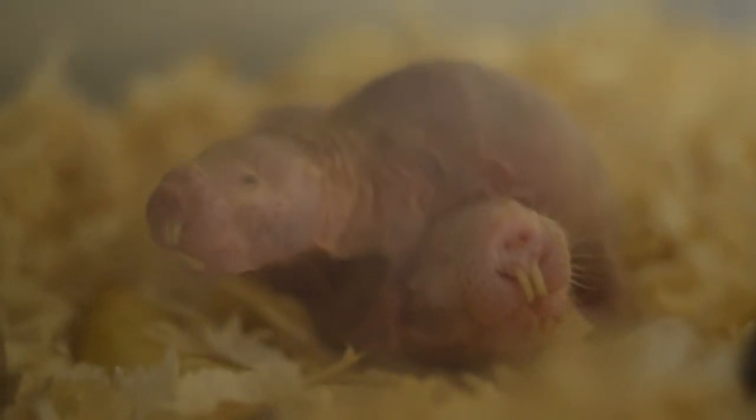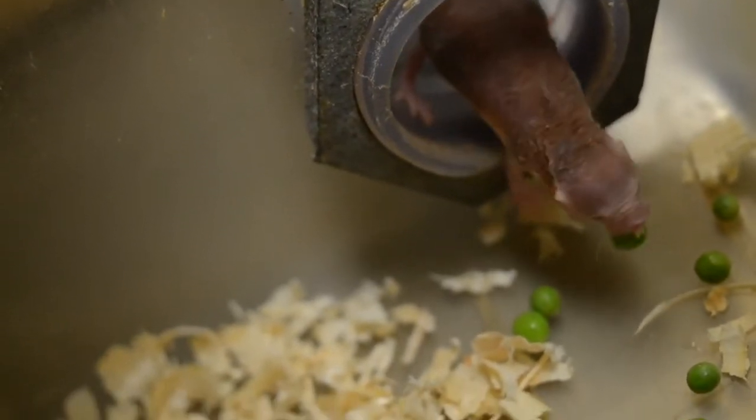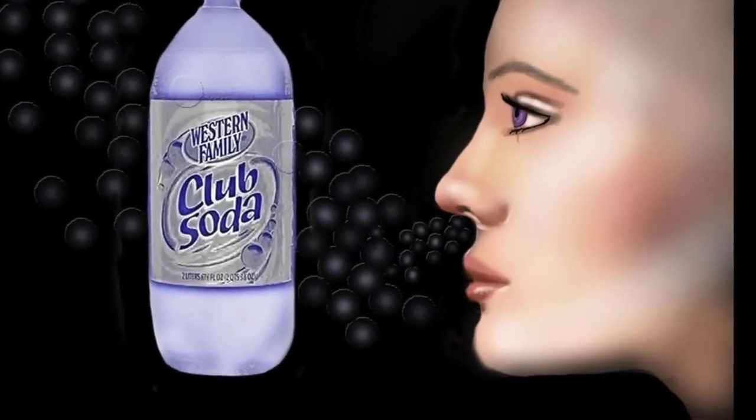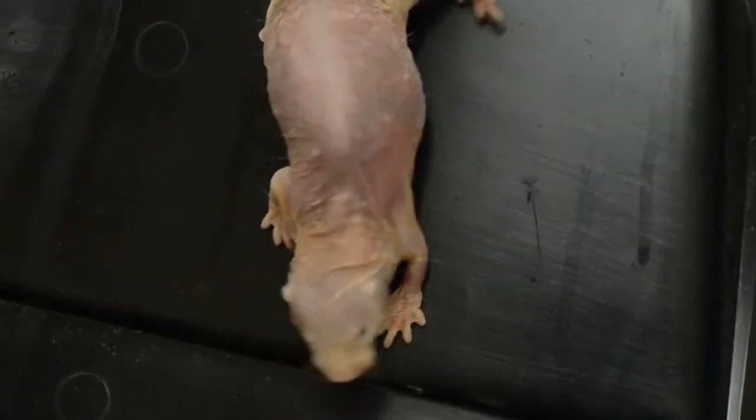And so we're trying to find out how it is that breathing in high levels of carbon dioxide is not painful. If you've ever had a club soda or a carbonated beverage and you have a little burp through your nose, it stings like the devil. And that's because of the carbon dioxide coming into contact with your nasal cavity. The naked mole rats have several adaptations that make that not painful.